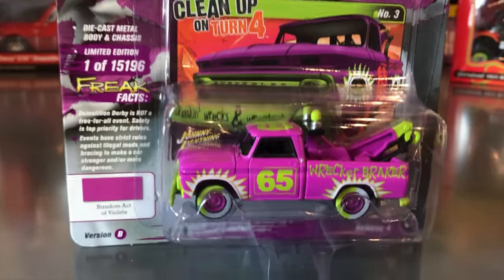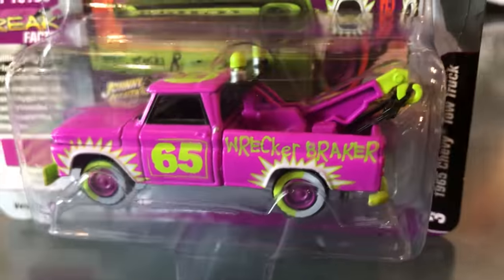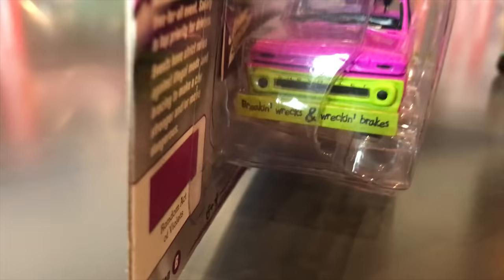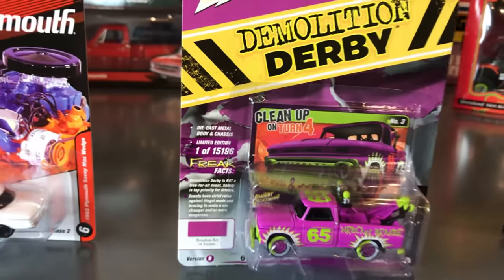This has been a super fun one, this variation being in purple with these wrecker breaker on the side of it. And it has all these cool details on the front too. And just super fun release for that.